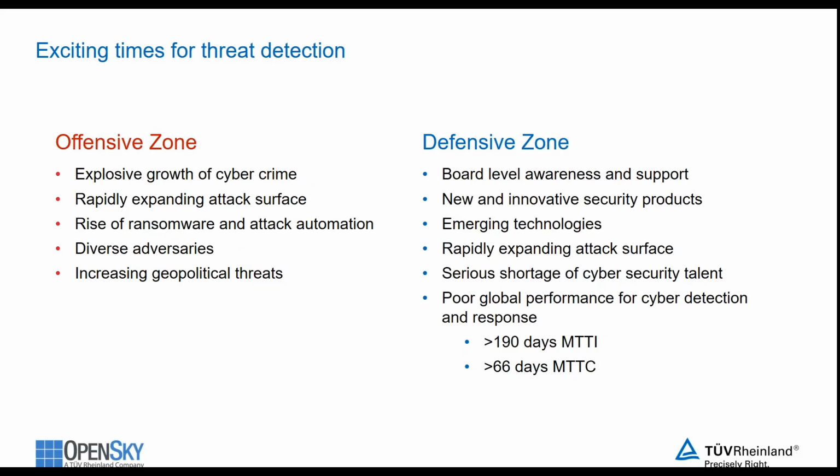Add to that a very rapidly expanding attack surface: we're using more data in more ways. Mobile devices, the Internet of Things, operational technologies, cloud, and new ways to deploy applications are all adding to more attack surface that the adversaries have to go after.